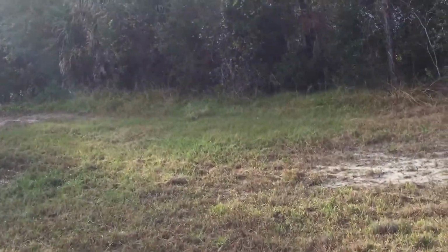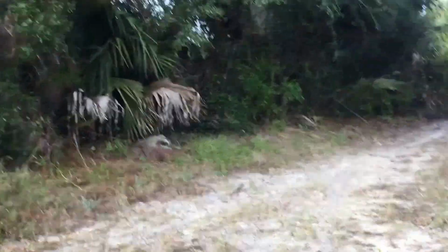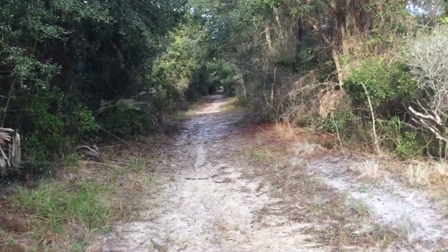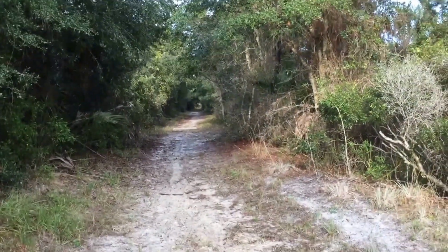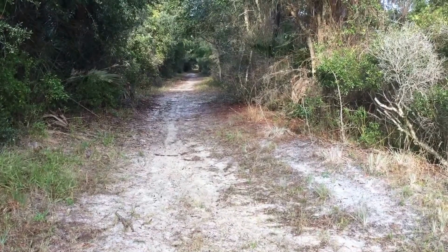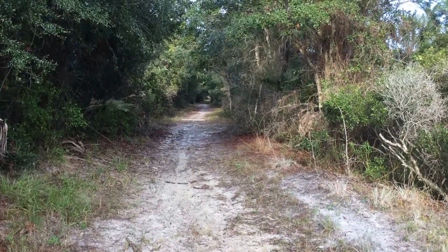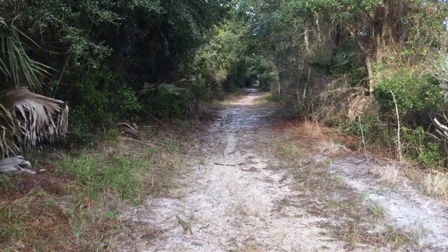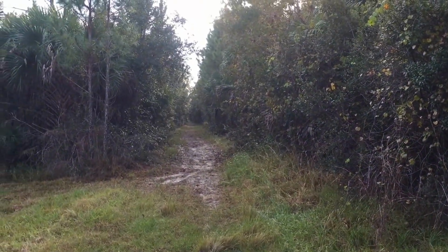We'll just walk out to the trail here. So that's looking north on the trail. So again, a public nature trail. People bring their horses back here, and even four-wheelers and dirt bikes occasionally. 2.5 miles in that direction and you run into the St. Johns River. And there's the trail to the south.